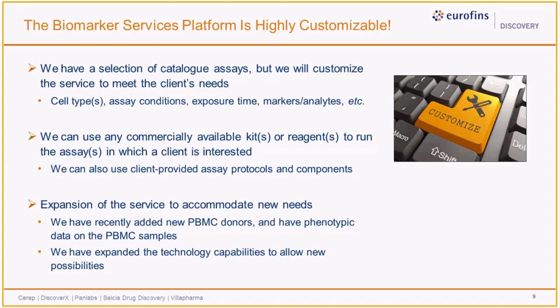In all cases where we are developing customized assays, we can do this, and we actively do this in collaboration with the client to design an assay that best meets their needs and provides meaningful and robust data.